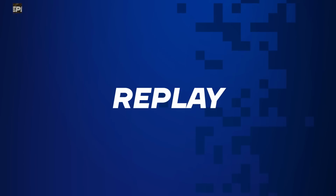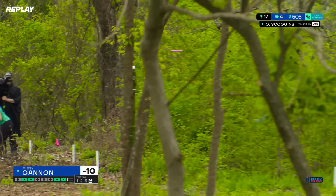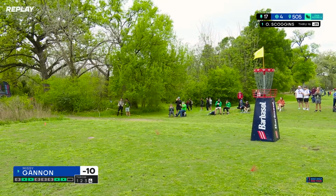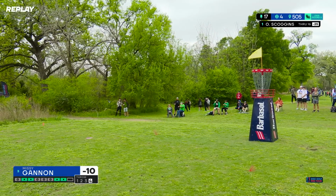Yeah, that was incredible. Oh, good. I'm probably gonna see it again. So tight. Not ideal footing at all. Just the most beautiful hyzer flip, too. And if she missed that branch, she would be even closer. Wow.